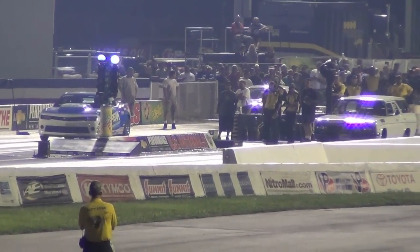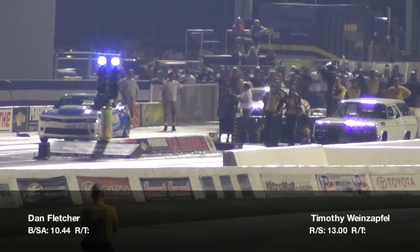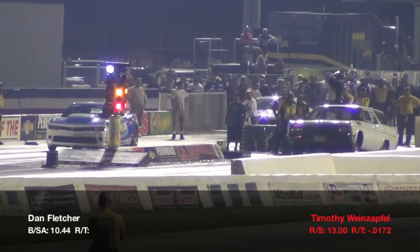Let's watch Tim wind up that 283 and step off the clutch, see if he can defy physics and get the nose of that car up in the air.